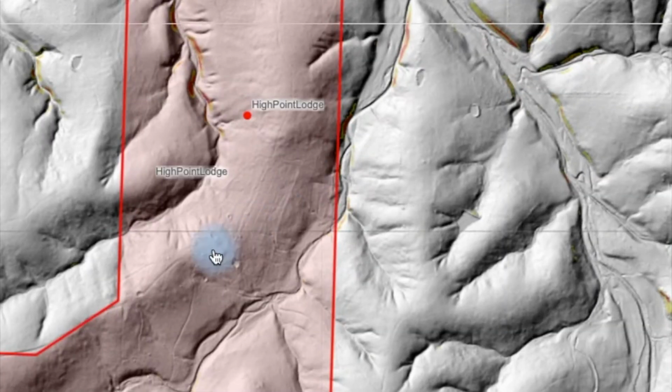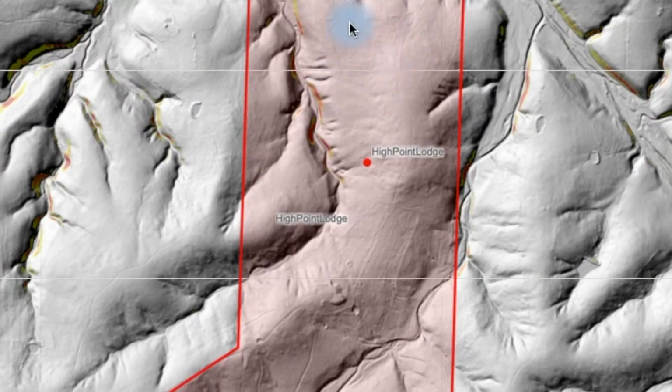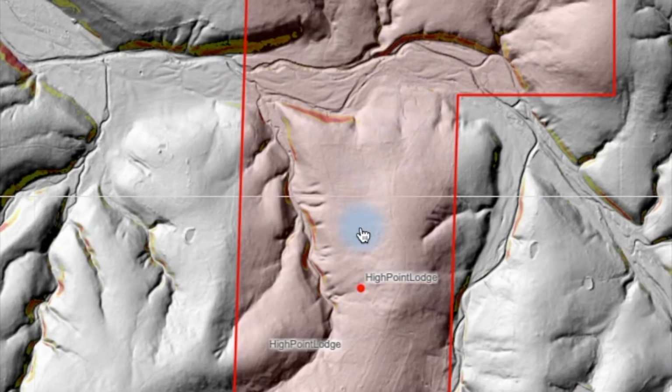Zooming in, we can look. You can see the road access from the corner here. Road comes up through here, and the road comes all the way up through here. Old timbered part up here, and it continues on to the top.